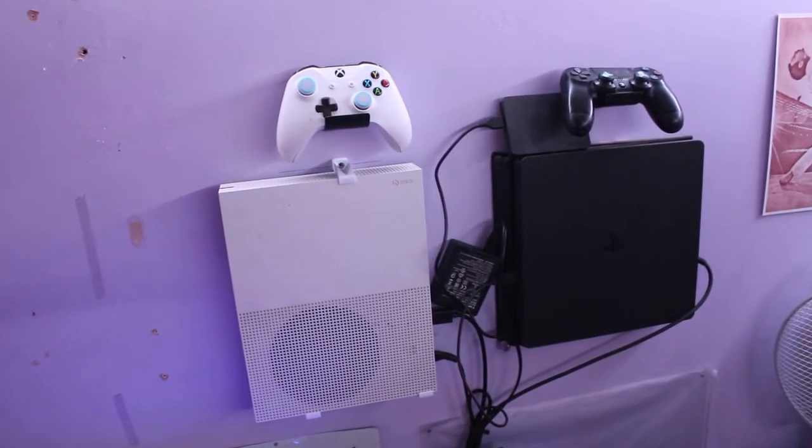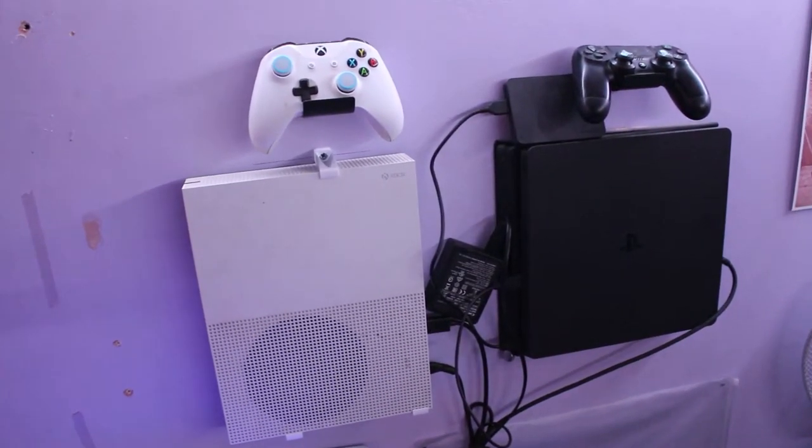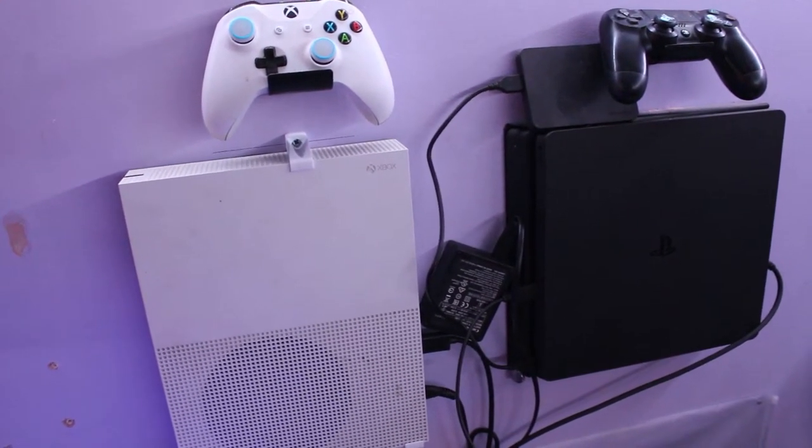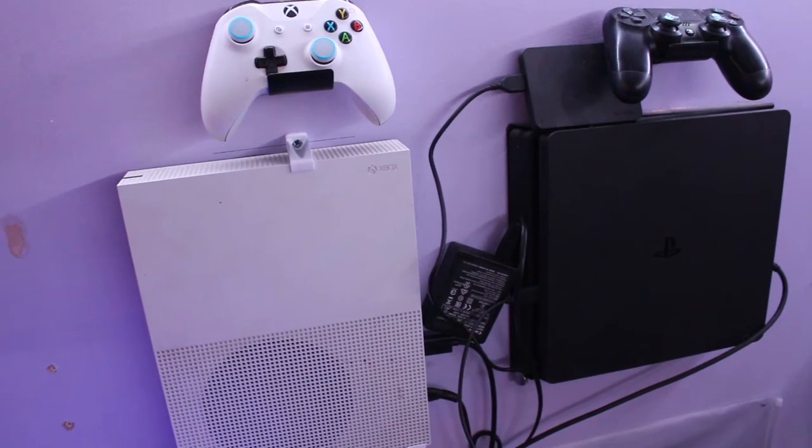Moving on to my consoles, I have my PS4 and Xbox One S mounted on the wall. I know the cables look terrible. I'm sure I will do an update in the future.